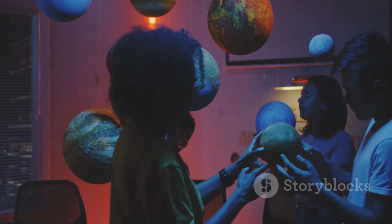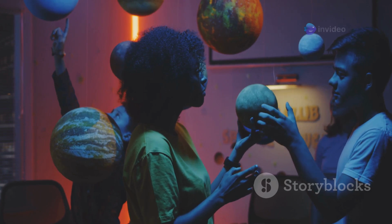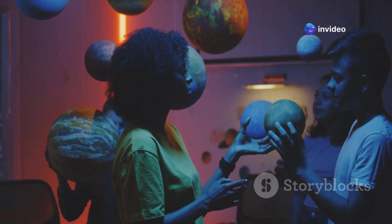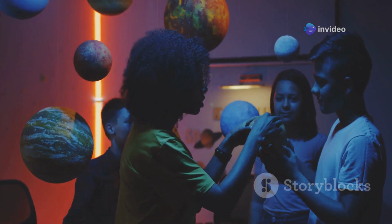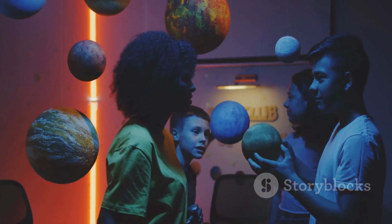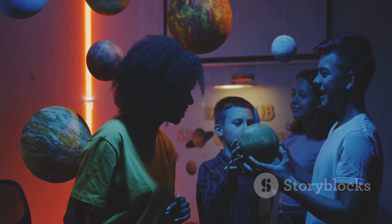Neptune can teach us about the formation and evolution of our solar system. By studying Neptune, scientists hope to gain insights into the processes that shaped the early solar system. This knowledge is crucial for understanding how planets form and evolve over time. Neptune's unique position and composition make it a key piece of the puzzle in our quest to comprehend the cosmos.